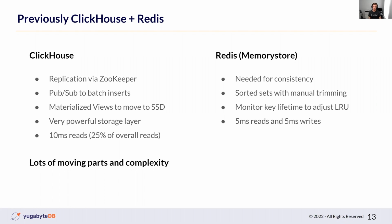Reading out of Redis, we had 5 millisecond reads in the 90th percentile and 5 millisecond writes. And 25% of the time we had to actually read from ClickHouse, and we were able to achieve 10 millisecond reads. And if you're familiar with ClickHouse, that was extremely impressive to us. ClickHouse is not made to do real-time queries like that, but we were still able to get it to 10 milliseconds. And part of that was because we did a materialized view to automatically move the data over to a local SSD. But overall, this was a lot of moving parts and a lot of complexity.